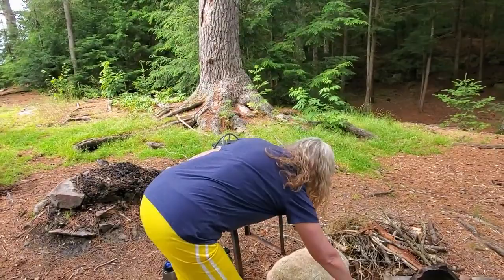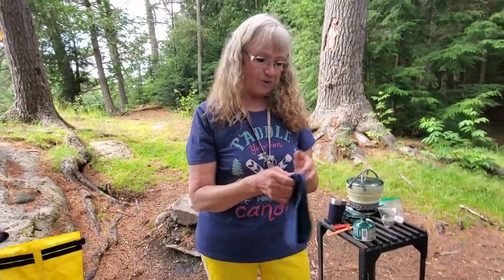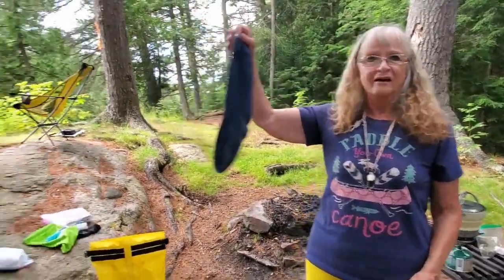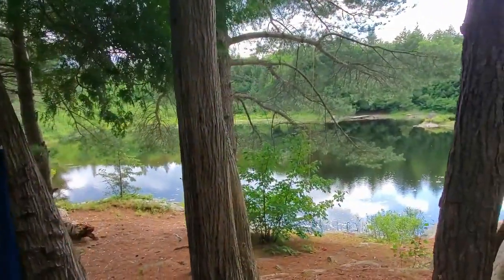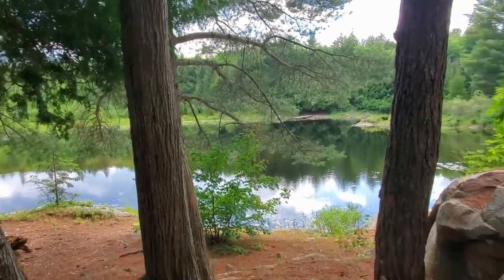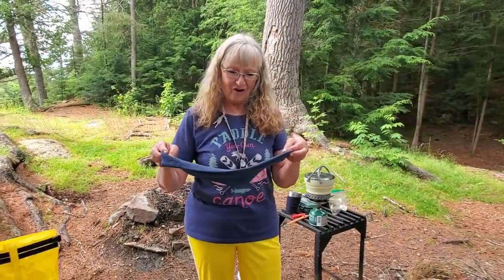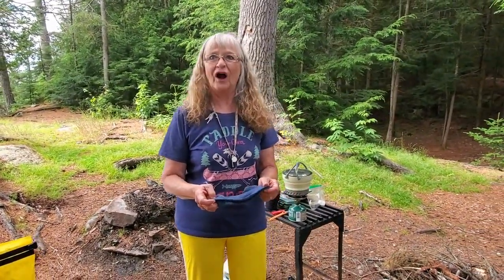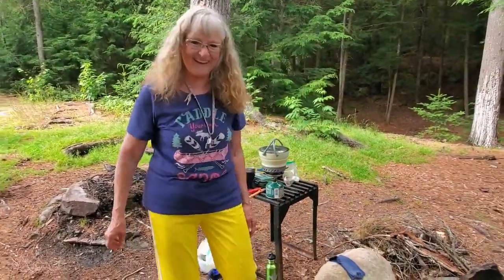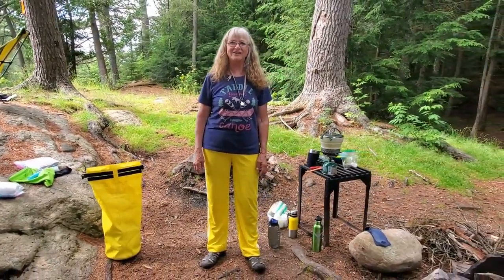Then I got a lot of odd old socks. This is my pot holder for the pots. I also use it to put the rock in, to tie to the rope, to throw it over the branch. This is my rock sock. Multi-purpose old odd socks. It's amazing what you can do when you're cheap and poor. So ta-da! If I canoe it, so canoe.